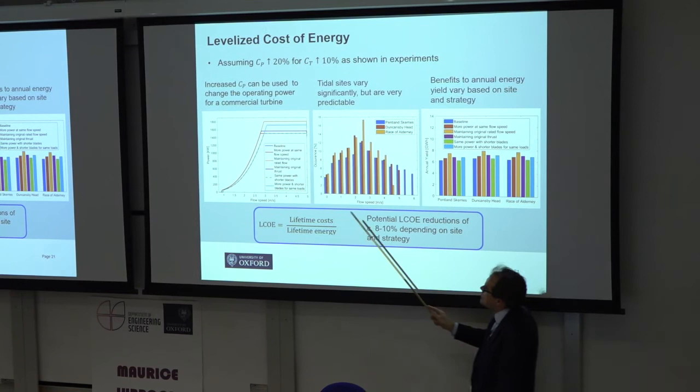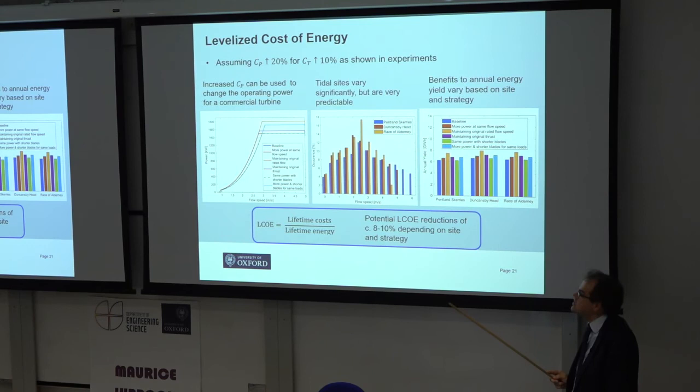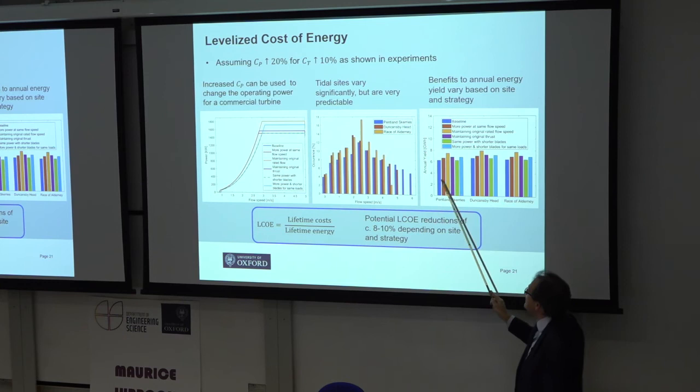And what we can do with an increased performance turbine is come up a steeper curve. And the one that I'm going to concentrate on here is the purple one. The purple one's actually where we don't change the maximum load on the turbine, so we don't really change the cost of the turbine. We just get more power at all flow speeds. You then think about where the turbine gets installed. These are just distributions of flow speeds at different sites, and that tells you how much more power you get.